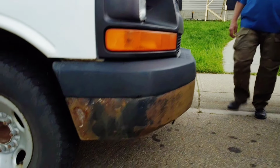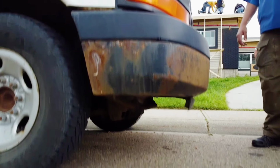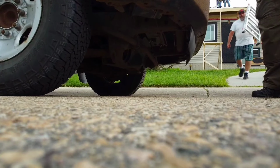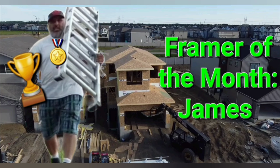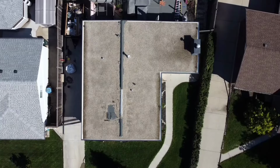Thanks again to Johnny and James on my J team, and Framer of the Month award goes to the next framer coming down the sidewalk with an extension ladder. James, bro, please accept this bottomless box of nails as a sign of our unending gratitude.